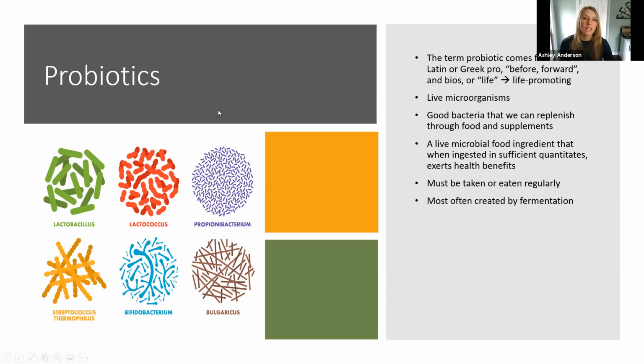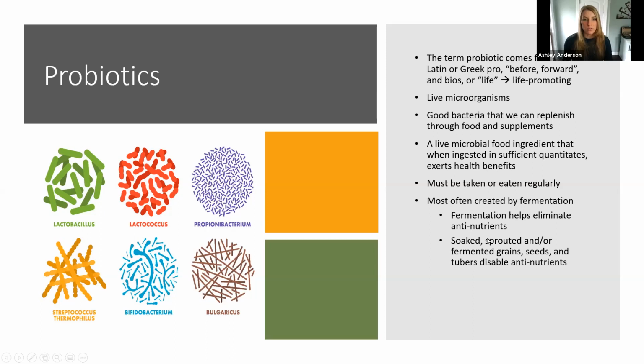So when you are looking in the grocery store for a sauerkraut, you're looking to make sure that the only ingredients on the back are just the vegetable, so cabbage or whatever it is, and then salt, because when vinegar is added, the fermentation process no longer exists in this case. So we're really just looking for the own juices of the vegetable. Okay, fermentation helps to eliminate anti-nutrients. So what can be difficult to absorb in the GI tract is anti-nutrients.